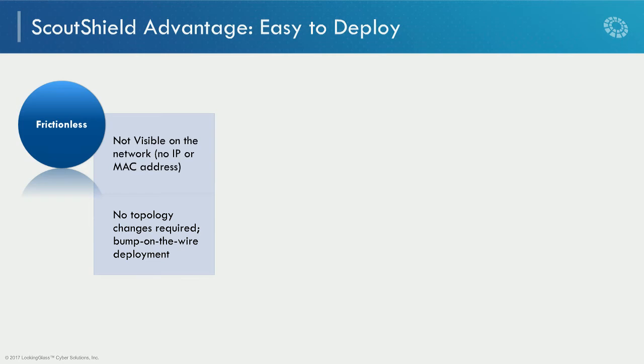Because ScoutShield has no layer 3 presence. It has no MAC address. It's a bump in the wire. It's not visible. There are no topology changes required to insert this, which means it can be inserted next to a firewall without changing anything on the network level or on the security level.